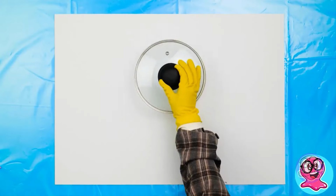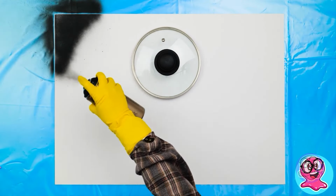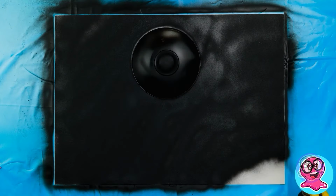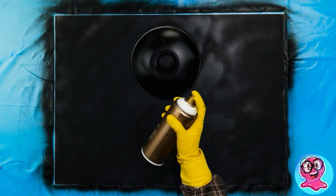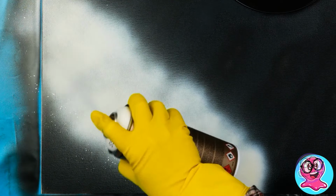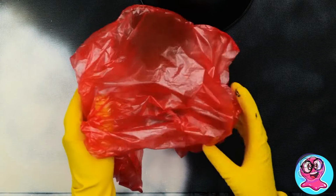Actually, Sam was right. All we need is paper, a saucepan lid, and some spray paint. Just throw the lid under the bus and paint it all over. Here we go. Draw the outline of the mountains using white spray. It's pretty easy. Just repeat after me. Before it all dries, stick your hand in a bag and blot it in a few places to create a nice and unusual texture.